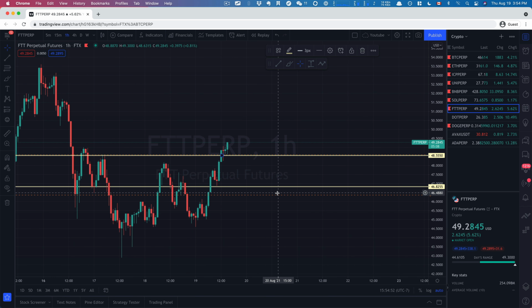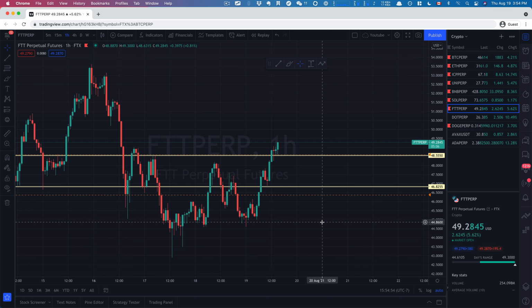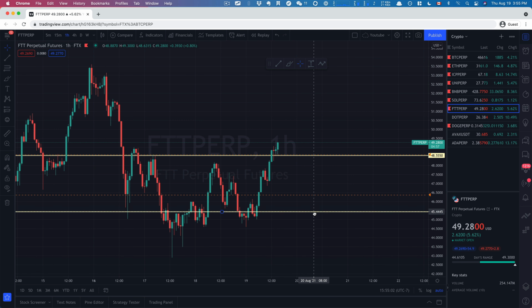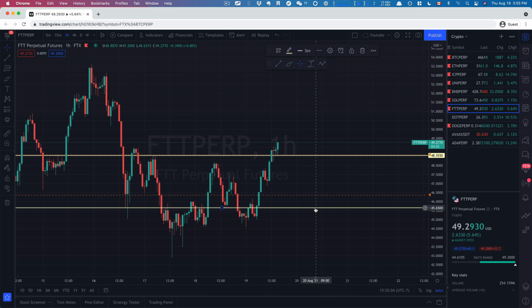But right now, looking at FTT, it's a bit messy. It's a very messy chart. I don't know. I can't tell. There are situations like this where the chart doesn't make sense, and if it doesn't make sense, my recommendation is to just hold, because you don't have to trade all the time.